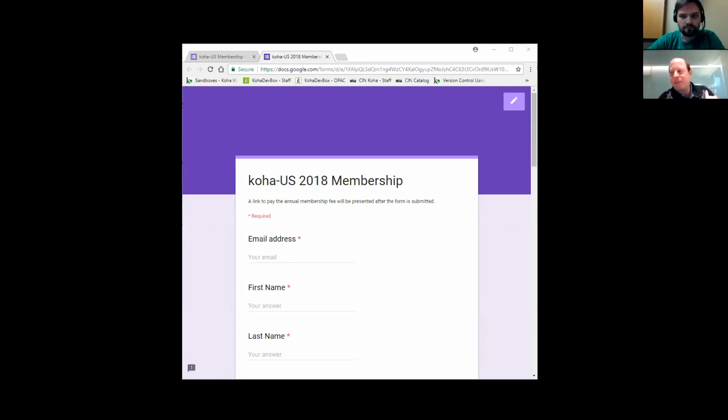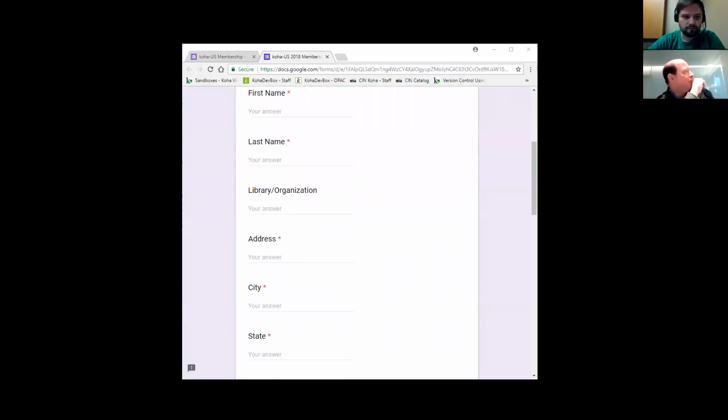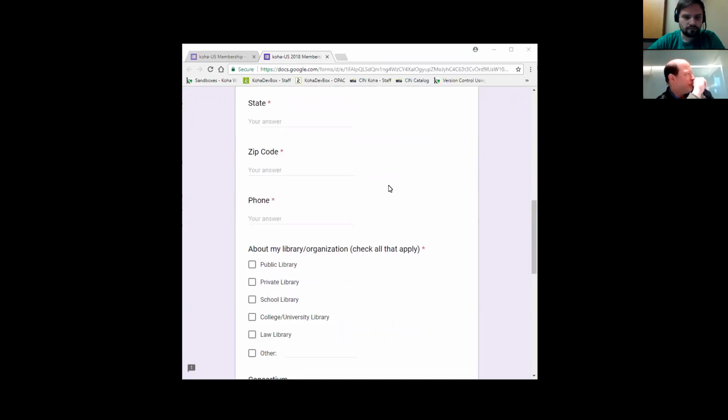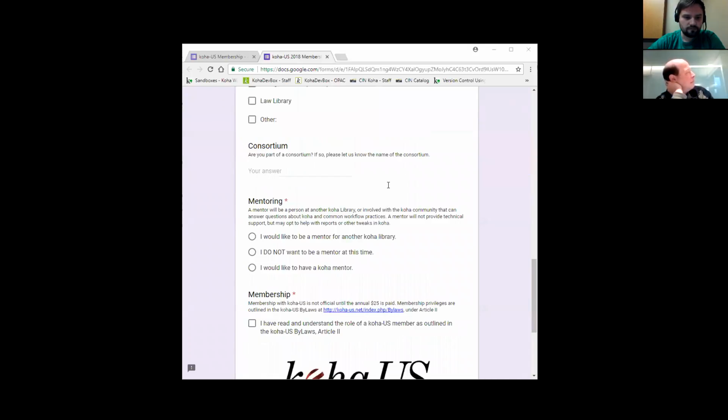So this is the membership form that we're working on. It will ask for an email address and name, library organization, if you choose to answer that one, it's not required. Address, city, state. That way we know where everybody's coming from, how we can contact you. Some information about your organization, if you're part of a consortium. I did ask for mentoring information here too.